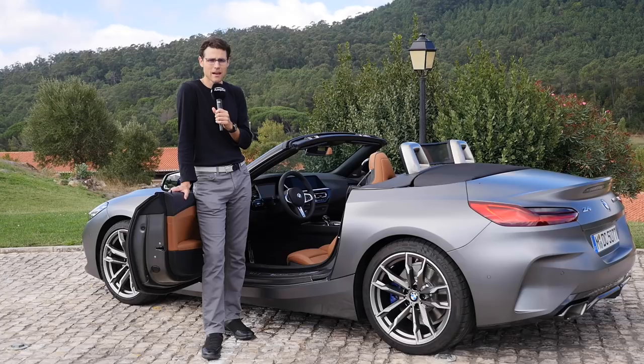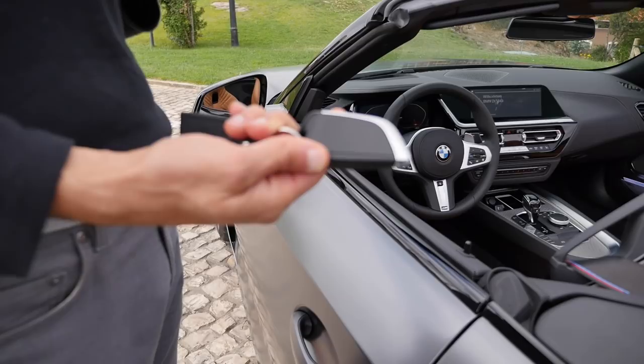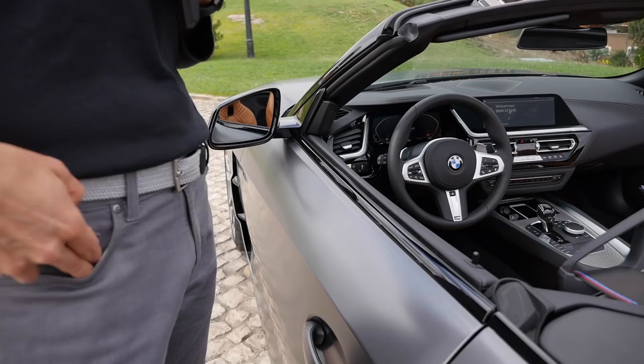And also if you compare the vehicles at that time where it was built. So that's the car key, nothing new there. We already know this one. The M40i also gets the M colors at the side of the key, also with the keyless entry. And let's open those doors.